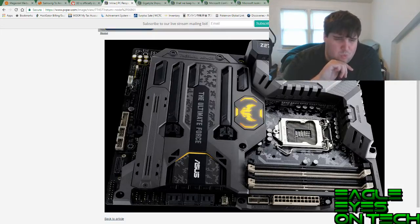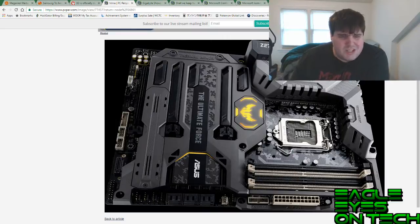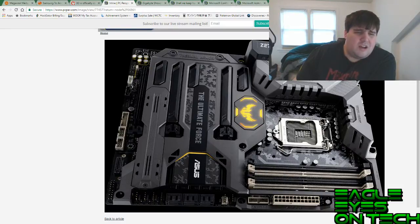There's also a really weird PCI Express slot on the bottom. What is that? On the very bottom, out of position of all the other PCI Express slots, it looks like there's another PCI Express 1X slot, but the notch is in the wrong spot. I have to do more research on that. That's weird.